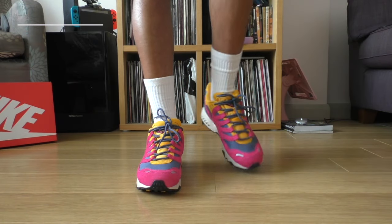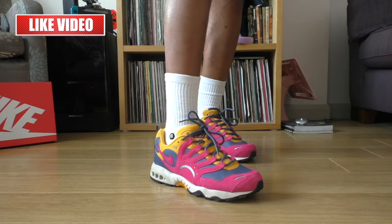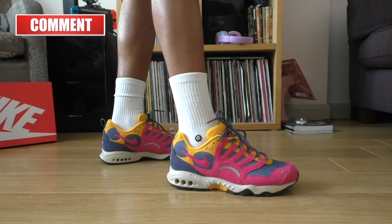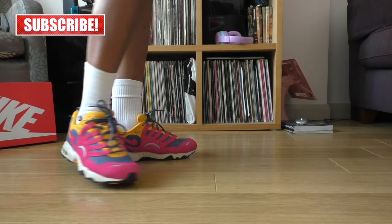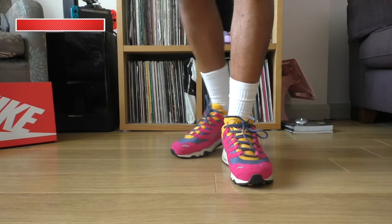I just really like the Terra Humara. I actually really like the whole ACG line. I have a pair of ACGs that I just rock in the garden. I've been looking at Terra Albus again, and it's taken me back to the 90s. It's taken me back to that era of trainers, and I think that I just want something a little bit more special from the trainers that I'm buying at the moment.